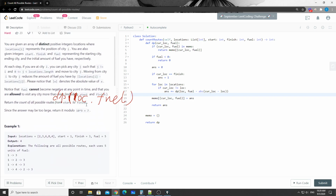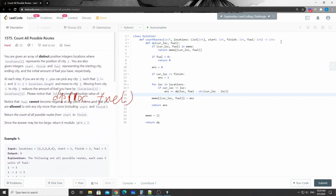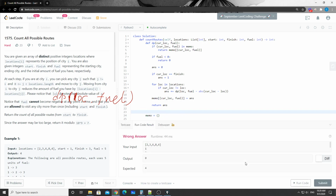Oh, and also let's do a mod here. So now the start, the finish, and the fuel. And in the end, we simply return that mod, 10 to the power of 9 plus 7. I think this should just work. Run it.